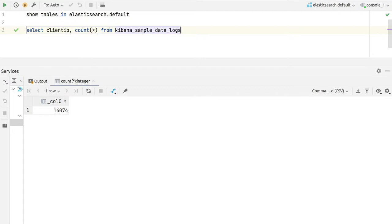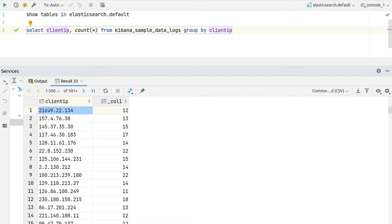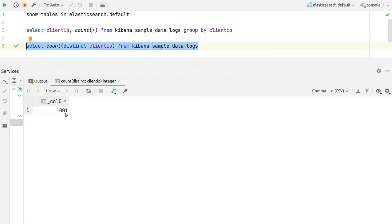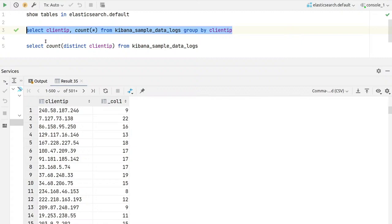So client IP, group by client IP, going to run this, I'm going to get the list of all client IPs and their counts. Of course, I can use an order by clause and everything you would expect. Now, there is a really interesting thing to note here. If I would do something like this, or select count distinct client IP from Kibana sample data logs, and I would get a number here. So the two aggregations that I've done here are actually going to give me exact aggregations. And the reason for that is because Presto is going to actually, by design, pull all the data from Elasticsearch and do the computation on the Presto side. It can push down some aggregations to Elasticsearch, but in this case it won't.